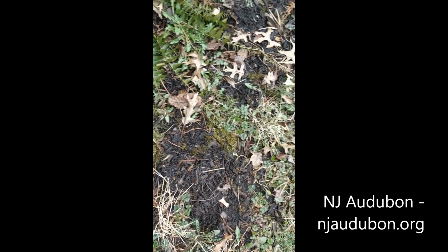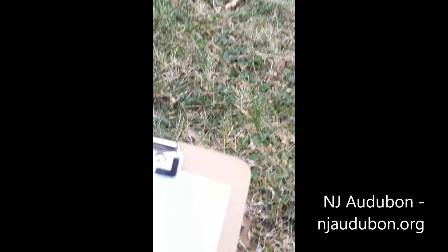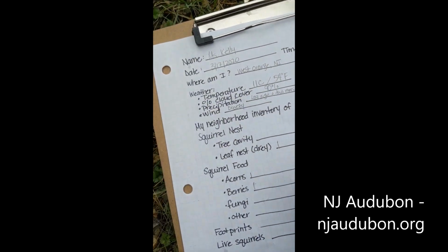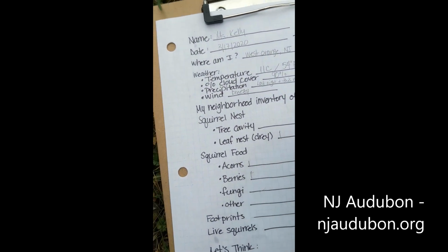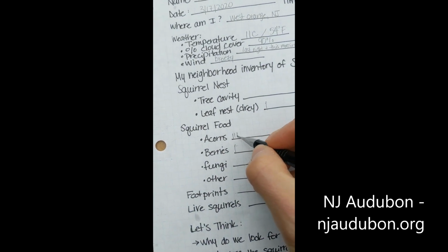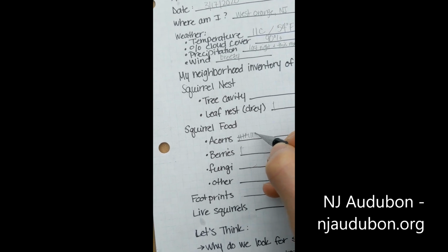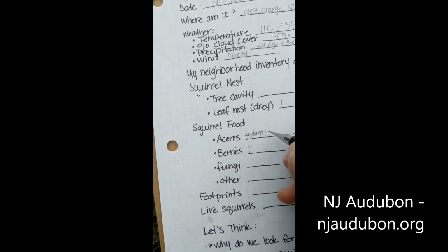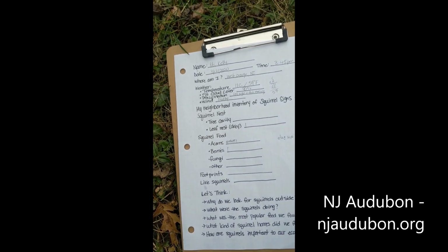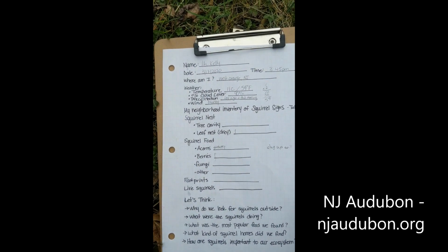Well, there are a lot of squirrel signs here, so let's mark down on our sheet. Acorns. I'm going to put, I don't know, 20 maybe acorns in that one spot. 10, 2, 4, and then you do this for 5. 6, 7, 8, 9, 10, and our one that we had before. I didn't see any more berries. I still don't see any fungi. Lots of soil dug up, right?